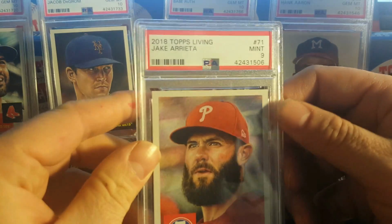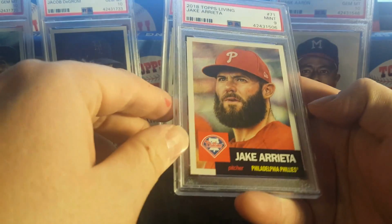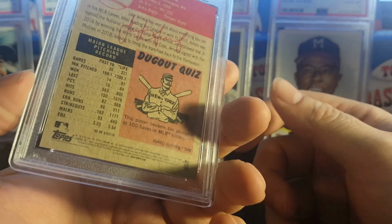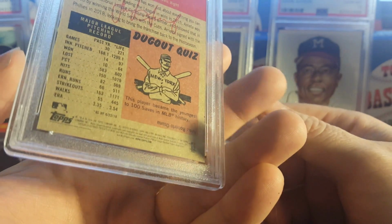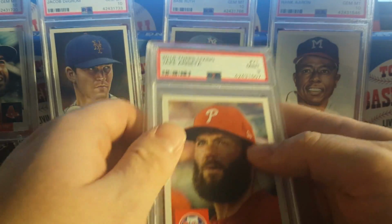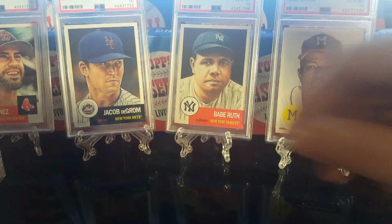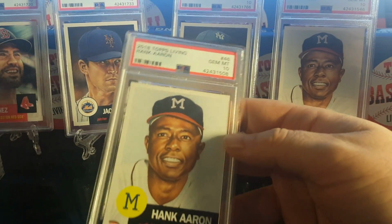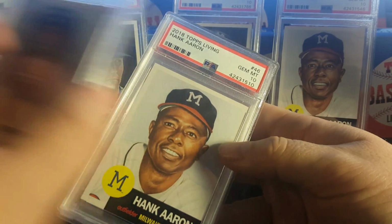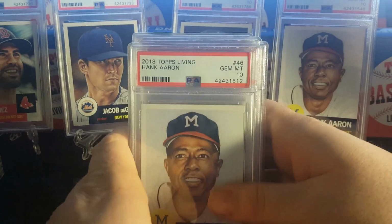All right, Jake Arrieta. He's a 9. Why? I don't know. Am I going to look? I'm afraid of looking. I can't believe I got an 8. I don't know. Another 9 for Mr. Arrieta here. Back to Hammer and Hank. There's a 10. There's a 10. Another one. Yes. Sweet.